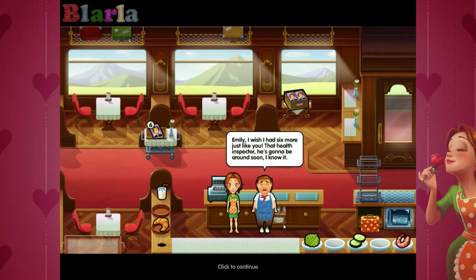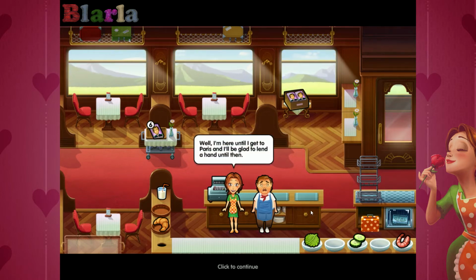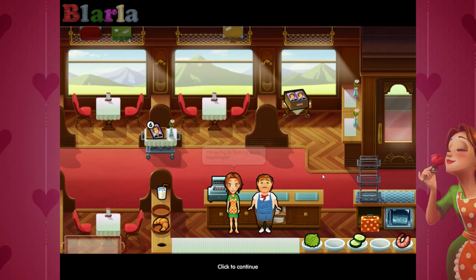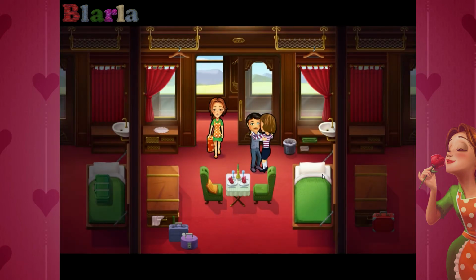That health inspector, he's going to be around soon. I know it. You don't want six more like Emily, unless you're not paying her. I suppose you're probably not paying her, so maybe you do, yeah. Well, I'm here until I get to Paris, and I'm glad to lend a hand until then. I'm going to find my bunk. Good night. She hadn't even found a room. She did a whole day's work there.